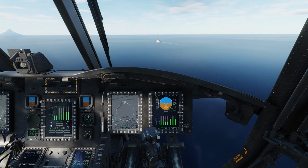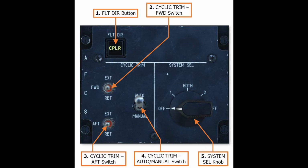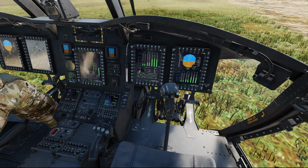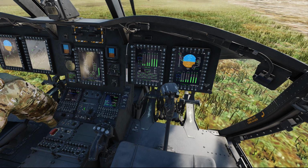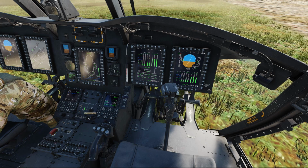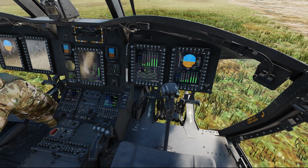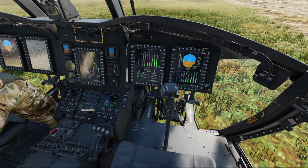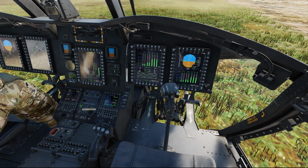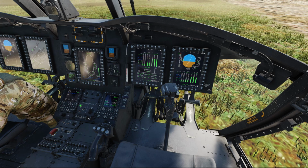Next then, the LCTAs. So park the aircraft on the deck. Just a reminder, that's where the indications are. And obviously, if we're going to demo these, it's best to do it on the ground. And we'll flick it into manual. First of all, we'll operate the forward, right? So the forward switch, you can see there, look, it's extended all the way up, back through ground, into retracts, and that's good. And then we're going to do the same thing with the aft.